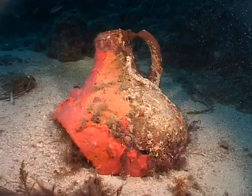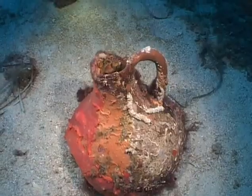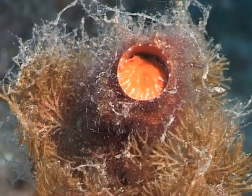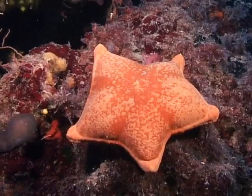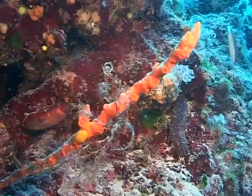This tube worm has set up house next to an amphora that looks as if it has been intentionally planted in the sand. This snail lives in a tube-like house with a beautiful orange door. It has a well-kept front garden with sponges, starfish, and stingers, which live on sponges, turning them into blossoming yellow trees.